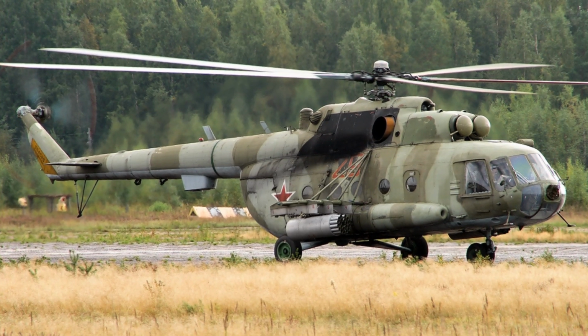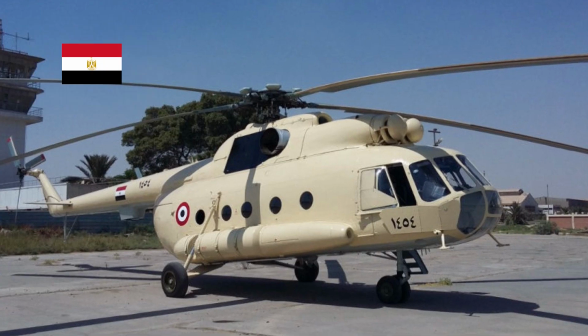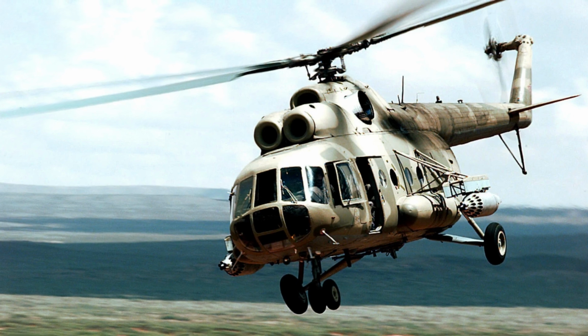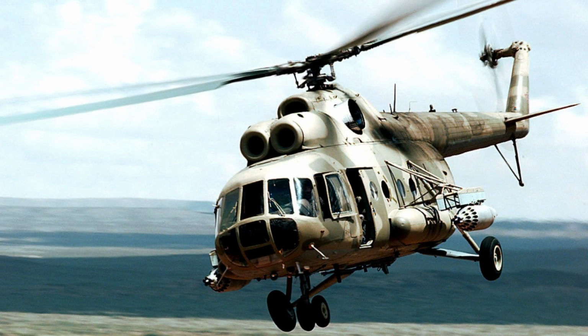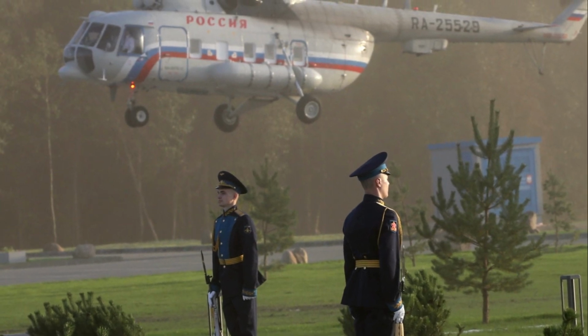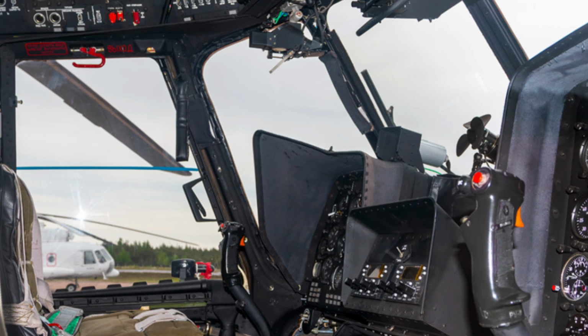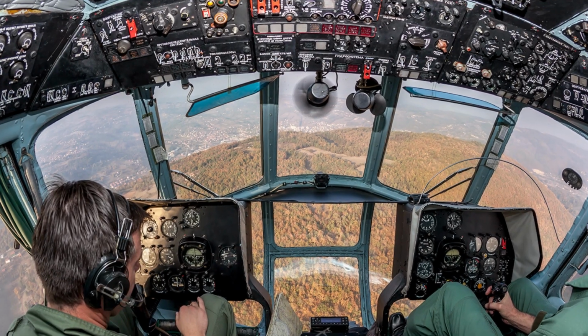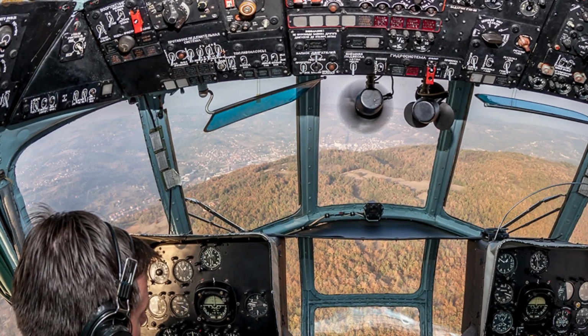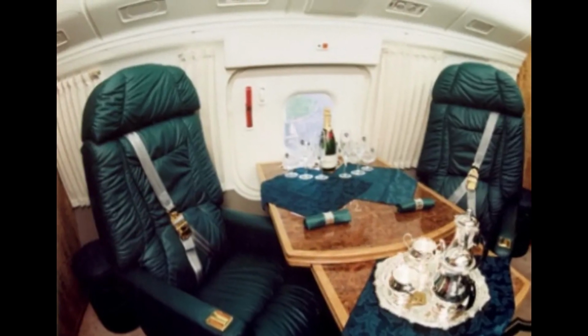The military forces of numerous nations, including Russia, India, China, and Egypt, have used the Mi-8. Additionally, it's been applied in a number of international battles and peacekeeping operations. Putin's love for the Mi-8. Since its introduction, this helicopter has changed significantly. But even decades later, the Mi-8 continues to be the vehicle of choice for Putin to be transported over long distances, and even short ones at times.